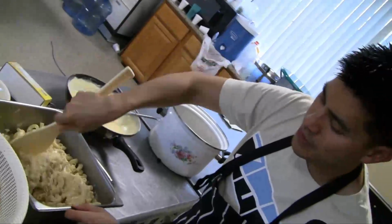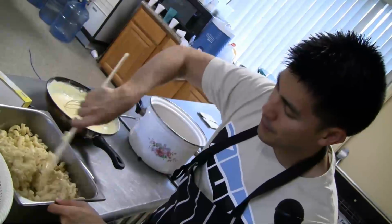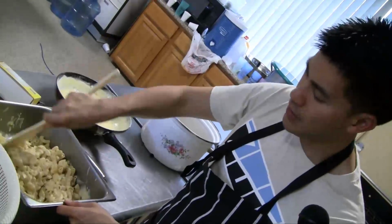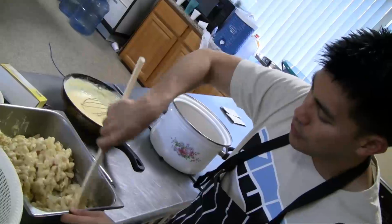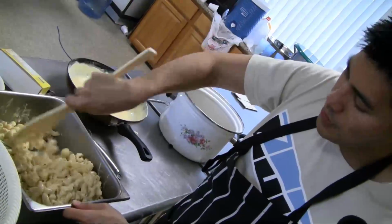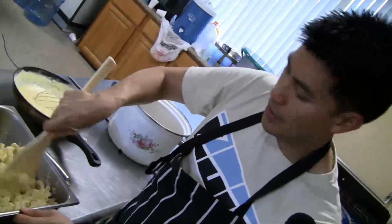So the key thing is, when you're making a mac and cheese, you have the luxury of tasting everything. So you should be tasting pretty much every phase to see, is it salty enough? Is it cheesy enough? Is the texture right? Because in mac and cheese you can correct. But the problem is if it's too salty, then you're out of luck. You can't do anything else about it.